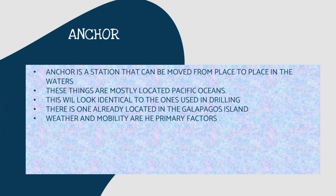Anchor. Anchor is a station that can be moved from place to place in the waters. These are mostly located in the Pacific Ocean. This will look identical to the ones used in drilling. There is one already located in the Galapagos Islands. Weather and mobility are the primary factors of placing anchors on the Earth's surface.